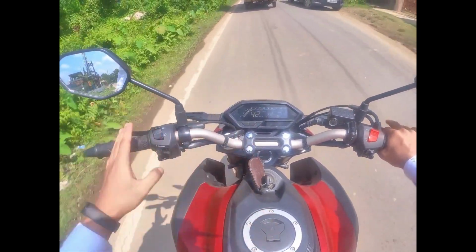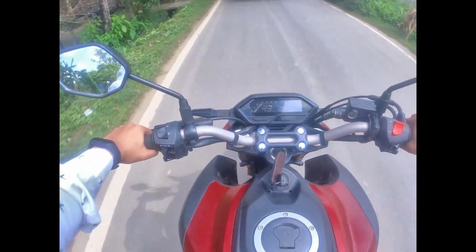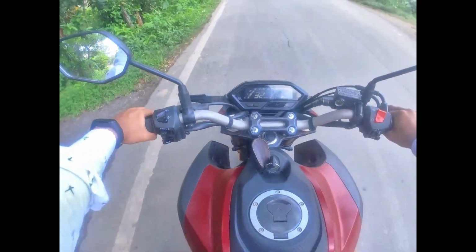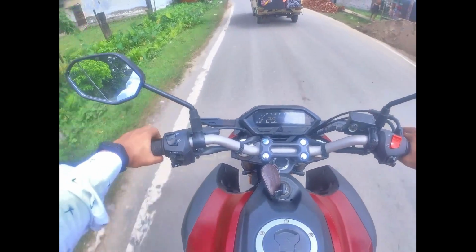Also the braking, the front brake with the ABS works great. I don't have any issue as such to tell about the front brake, but the rear brake is not that intuitive.